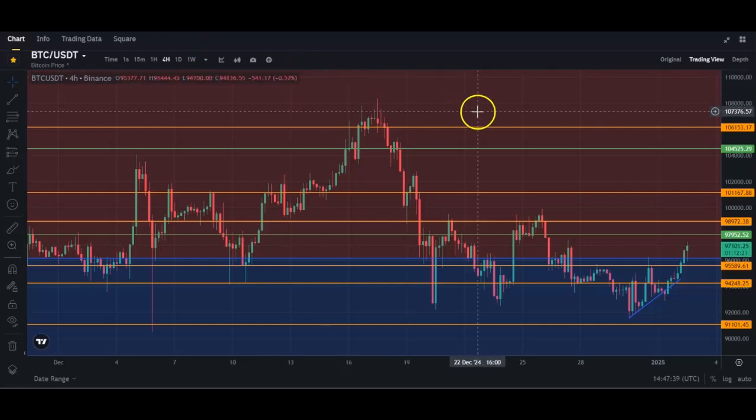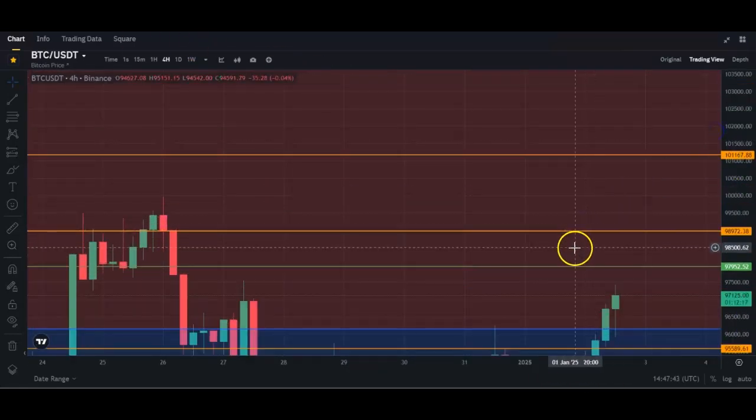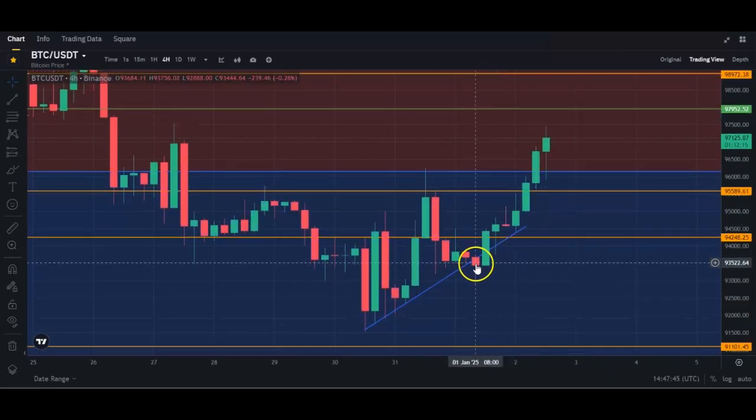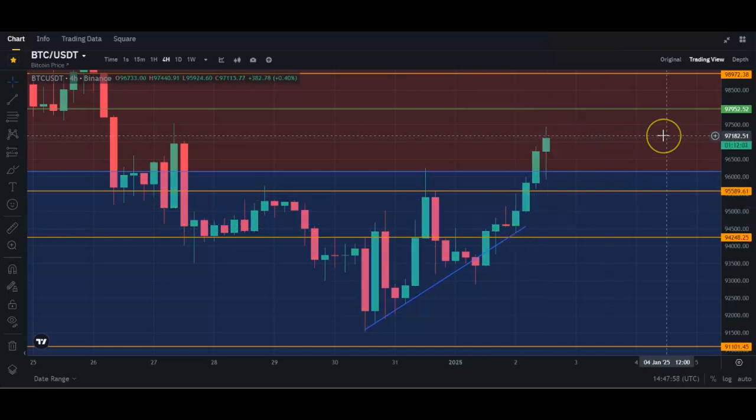Taking a quick look at Bitcoin, guys, it does look like Bitcoin has actually maintained this trend line for the most part. It did deviate a little bit yesterday, but it did come down to retest. Since that little retest, it kind of bounced. It even retested it about midnight last night, actually, and since then it's gotten a nice little pump.